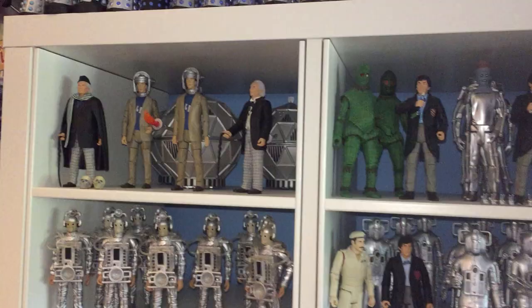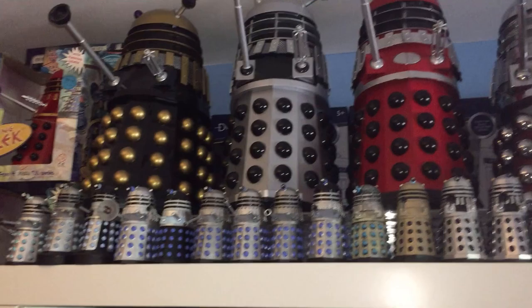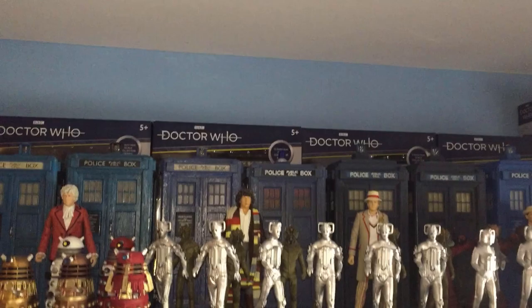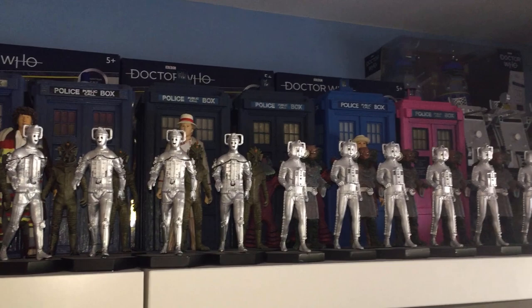Okay, so now the moment that maybe some of you have been waiting for, my classic Character Options action figures. Before we show you those though, I'm going to jump to the top of the shelf and you can see some more 12-inch Daleks at the top and a lot of different Eagle Moss Daleks as well. And then we move into some classic Doctors with their classic TARDISes all along there. And actually behind those are all the boxed versions of each one. I just like to keep things in their boxes sometimes. And I have some Eagle Moss Cybermen to build up an army. Some Silurians and Sea Devils to boot.